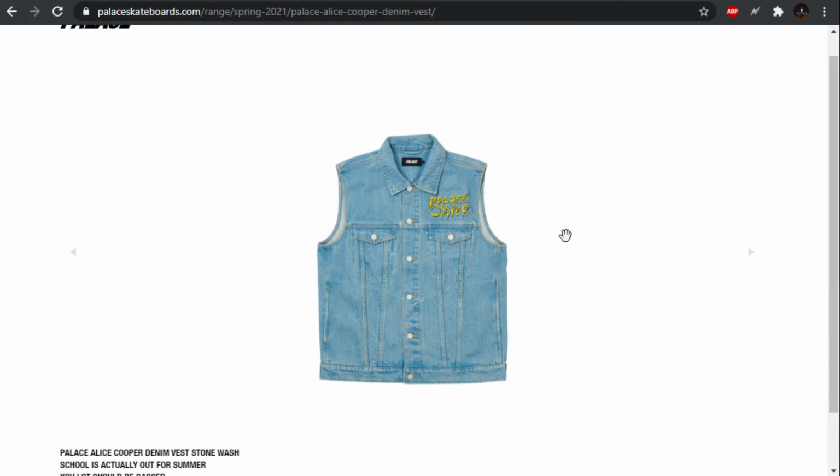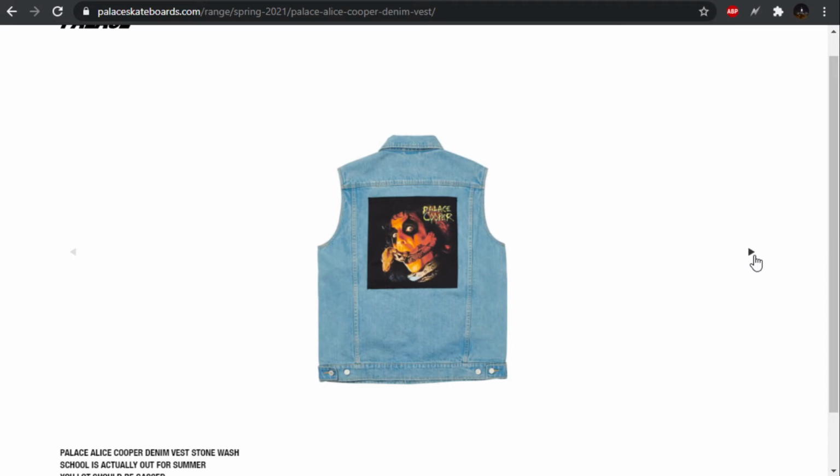We also have the Palace Cooper stuff, which is, of course, a collab or whatever you want to say with Alice Cooper, famous for singing "School's Out." Yeah, I'm not really feeling this one either. I don't know, the graphics are too much of a hard cut.